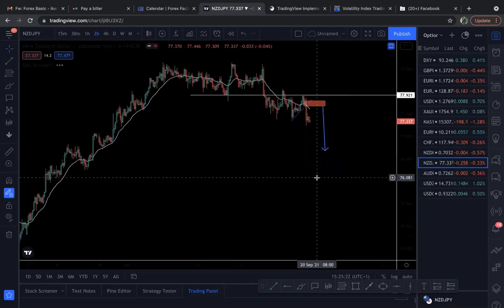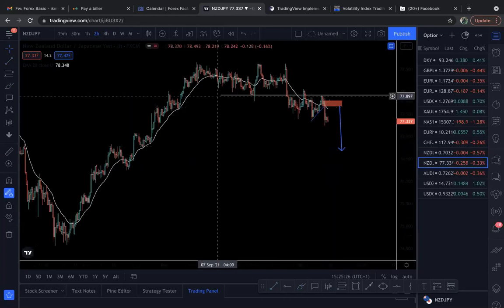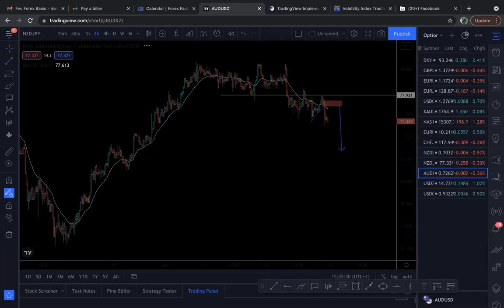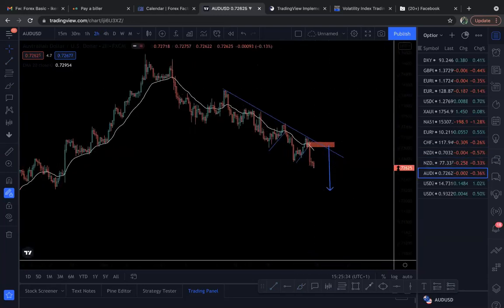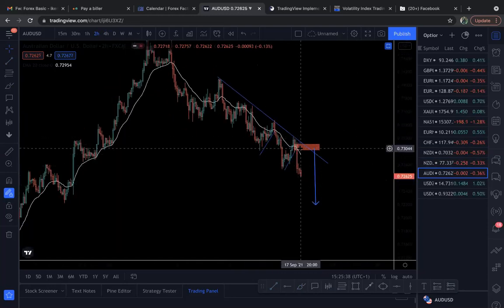USDJPY does the same thing. And let's see, no confirmation yet, but obviously we broke out of that structure and we'll be looking for more push to the downside. AUDUSD, vice versa. This one, lovely setup. I took AUDUSD earlier this week, even if it's a pair I don't like to trade. And trust me, I made some profit from it.